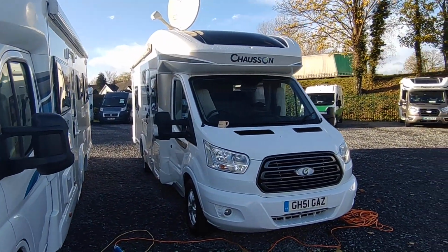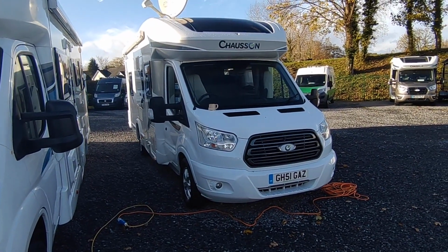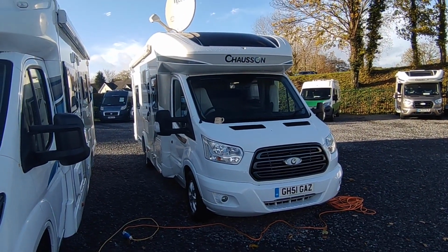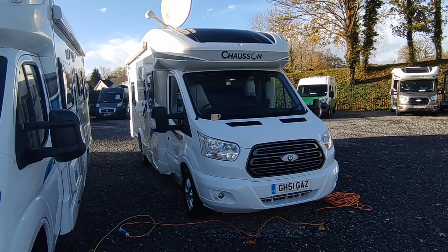So this is a Chausson Flash 716, based on the Ford Transit. This model is only available in Flash form, but this one's got plenty of both factory fitted and dealer fitted options. It's a one owner from new van.